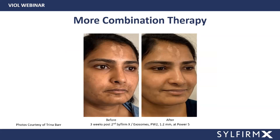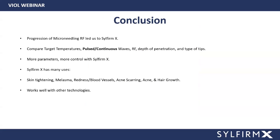This is for pigmentation after 2 treatments with the pulsed wave, 1.2 millimeters deep at a power of 5. And what's really interesting, she used Sylfirm X, this from Trina, and she used exosomes. So right after the treatment, she was able to use it for drug delivery. So that's something to always keep in mind with microneedling and RF microneedling devices, that you can really combine therapy. You can add medication on top of it to increase the penetration. So it really plays well with other modalities.